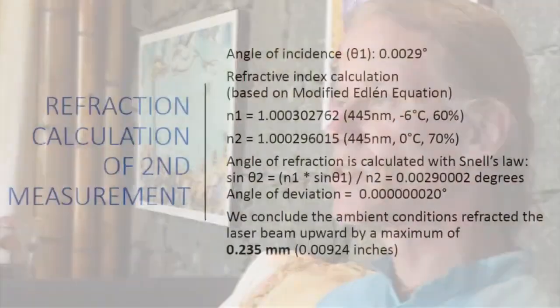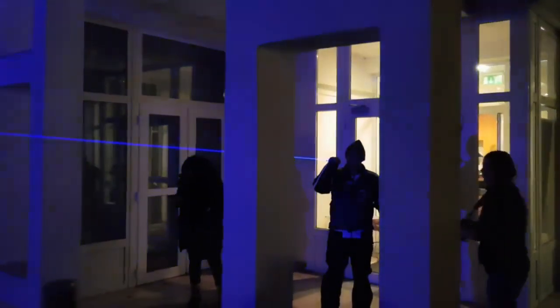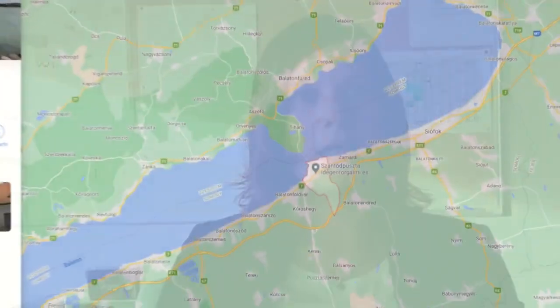Our calculation gave a result of 0.235 millimeter deviation from a perfectly straight line at the time of the measurement. The corrections have been calculated for the mean sea level, ellipsoid and geoid undulation. Their magnitude is also well within the margin of error. So after the 12-kilometer observation, we went to the 21-kilometer location, which was in Santad.